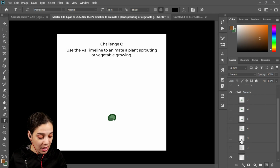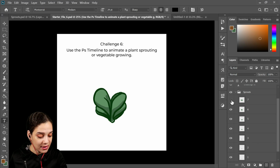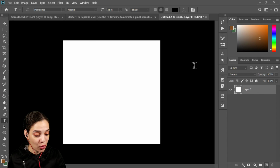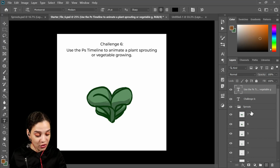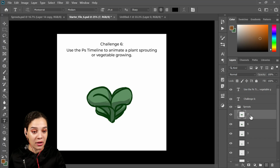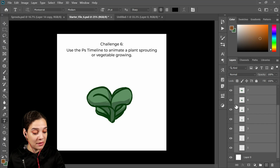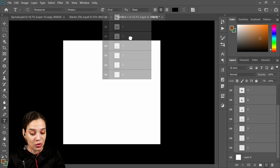So this is what I'm going to do. I'm going to unhide all of these things. I've got a brand new file over here that is just blank that I'm going to use for the duration of this challenge. And what I'm going to do is I'm just going to left click this topmost sprout that I'd like to select. I'm going to hold shift and I'm going to left click this bottommost sprout that I'd like to use, and I'm just going to drag it up to my new file.